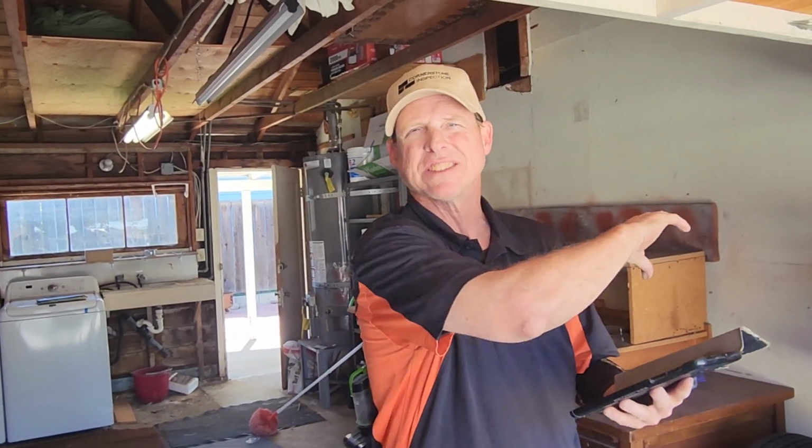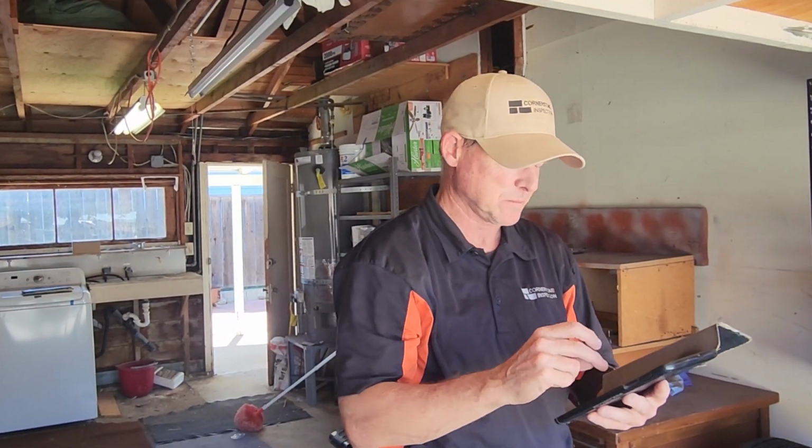But it is bolted. There's a couple supports that we recommend be evaluated, maybe re-supported, and you can see the floors are a little offset in the house.